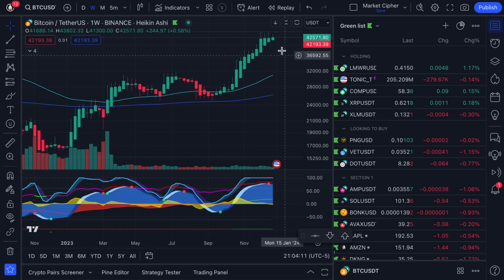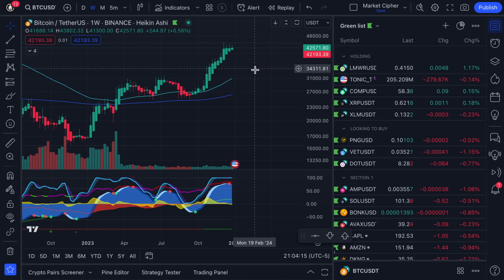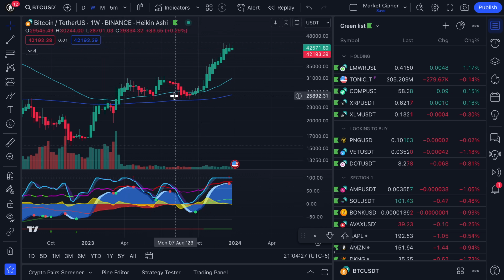But with that being said, I'm expecting a pullback here over the next few weeks, maybe to a month, maybe down here to like 32K. It's going to wash everybody out. It's going to flush everybody out that doesn't belong in the market. Okay, and then we're going to get another opportunity. So when the next green dot comes on Bitcoin, that will be our entry. Okay, so let's go ahead and look at these weekly charts.